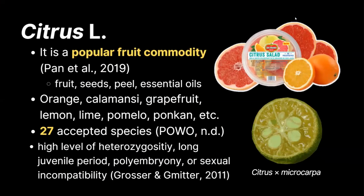Next. Now that we are familiar with the Rutaceae family, let me discuss a bit about the citrus genus. As we all know, it is one of the most popular fruit commodities, and it includes a variety of fruits that are sold commercially. According to the Plants of the World Online, there are currently 27 accepted species. And some of its unique characteristics are the high level of heterozygosity, long juvenile period, polyembryony, or sexual incompatibility, to name a few. And as you can see in this image of calamansi, I think we can observe multiple embryos in the seeds, which could result in polyembryony.